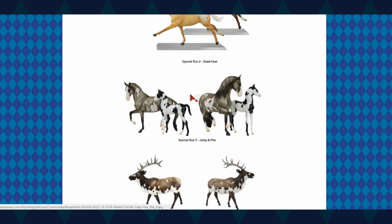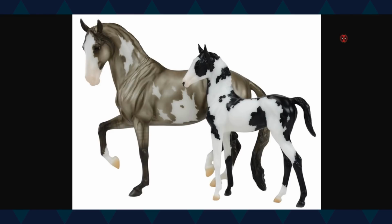The third one is Julep and Pim. Now, I've heard some interesting things where people will like the mom, but not like the foal, or like the foal and not like the mom. I actually love both of them.